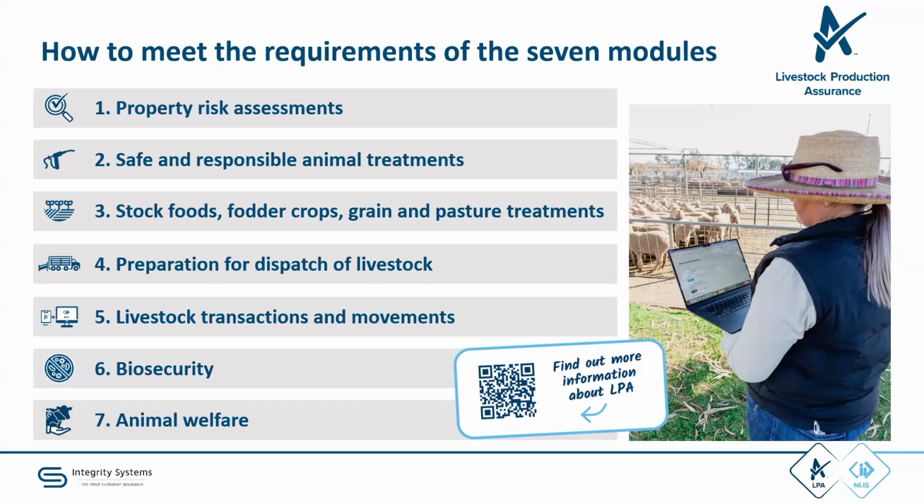So that's a run through of the key programs. I'll now pass over to George, who's going to demonstrate how to access the NLIS and run a livestock property to property transfer, which are all critical processes of the integrity system that we need to understand.